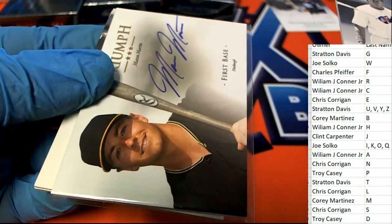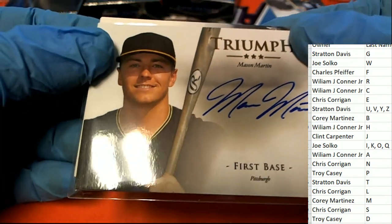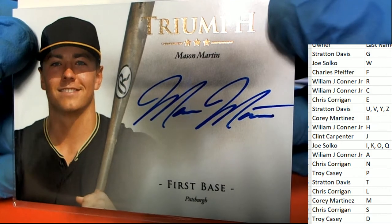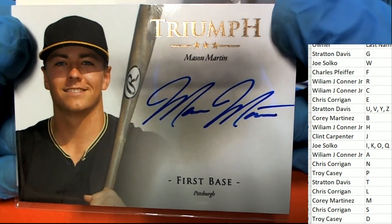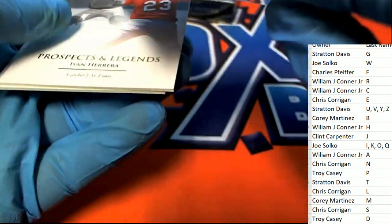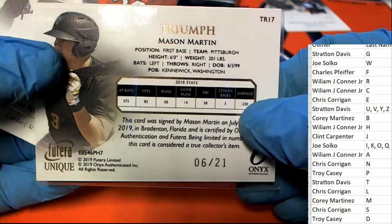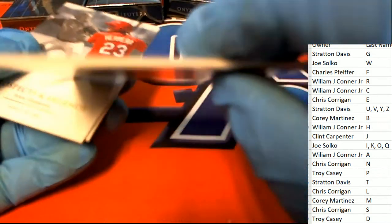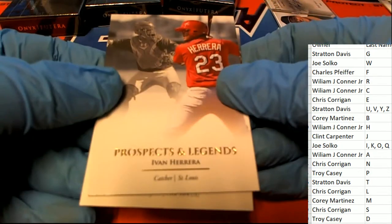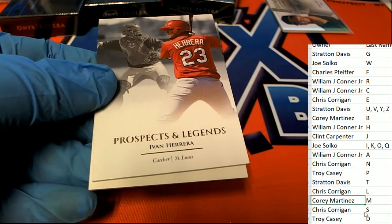Mike Piazza, here's an autograph. Okay, letter M. It's a Mason Martin auto. Mason Martin, Pittsburgh. 6 of 21. Nice. That is hit number 1 for Corey M. Nice autograph, Corey.